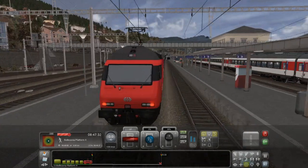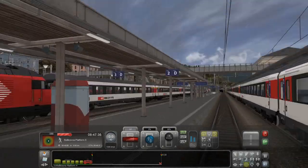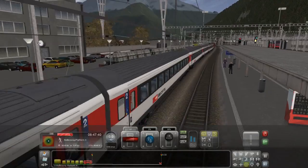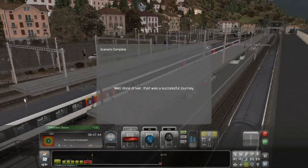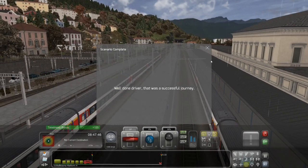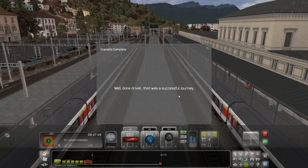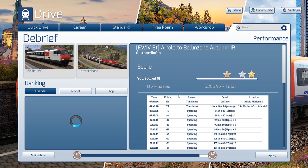I wouldn't actually mind doing the reverse run. That'd be pretty cool. Obviously, now they know what I'm doing. Well done, driver. That was a successful journey. Yeah, up until A, I hit the emergency brake, and B, I was speeding horribly. But there we go. Yeah, zero XP gained.